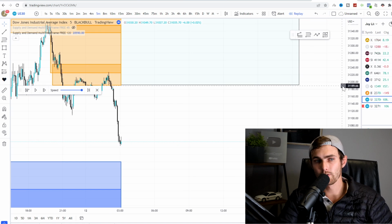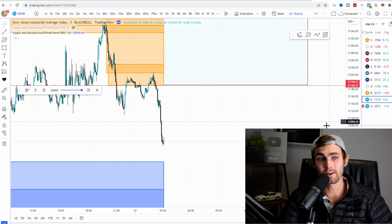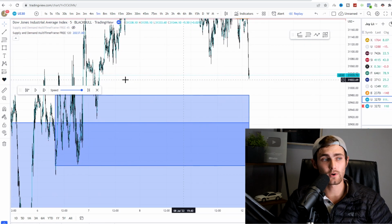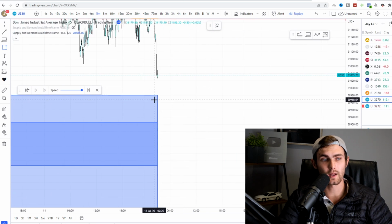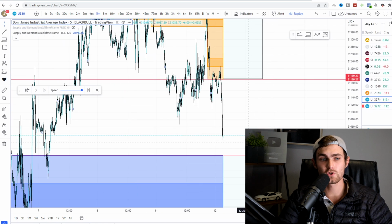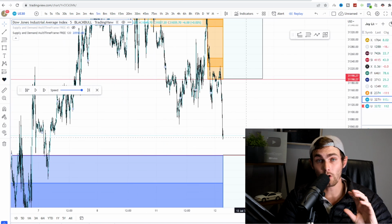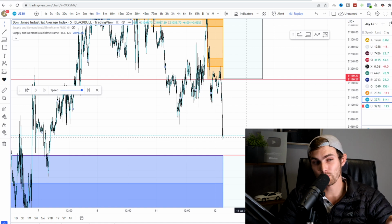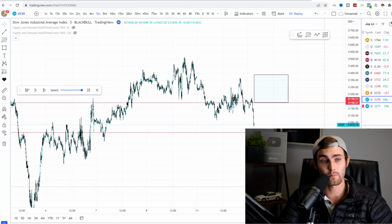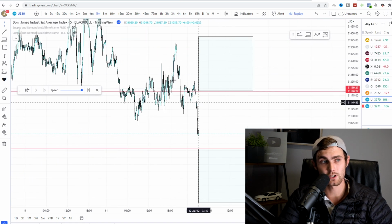I will then click on the little plus sign just below this box and click on add alert. So as you can see over here, it's now added my alert. For my demand zone area over here, I will highlight this area and add an alert over here. These are my 2 areas of interest, and I will not trade the market until price hits this area. So let's disable our 2-hour time frame supply and demand zone, and you can see I've got my 2 areas of interest over here.